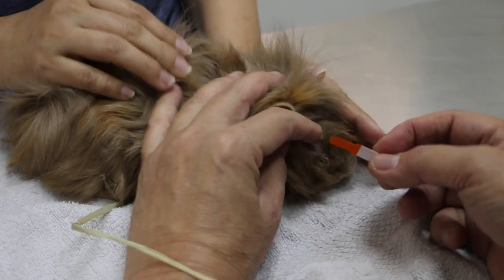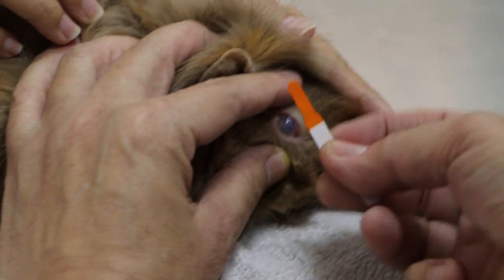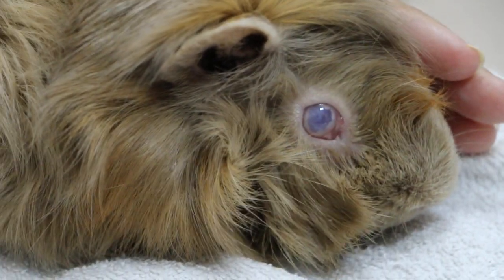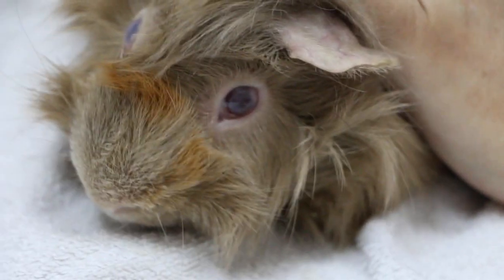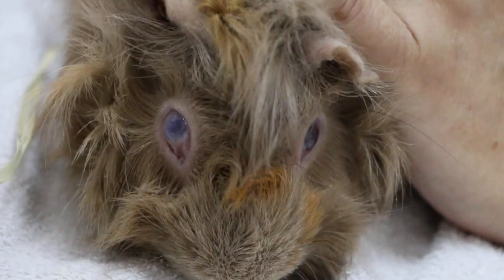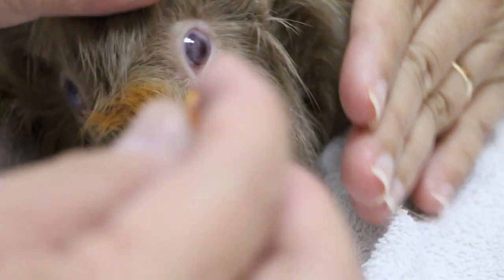She's going to stain the eye to check for ulcers. I'll use some drops. I've got some carrots. Wait, just hold first. Just hold first. Okay, I've got some carrots. Wait a bit. Just let me do the thing. Okay. It's just that he doesn't like the eyes to be touched.